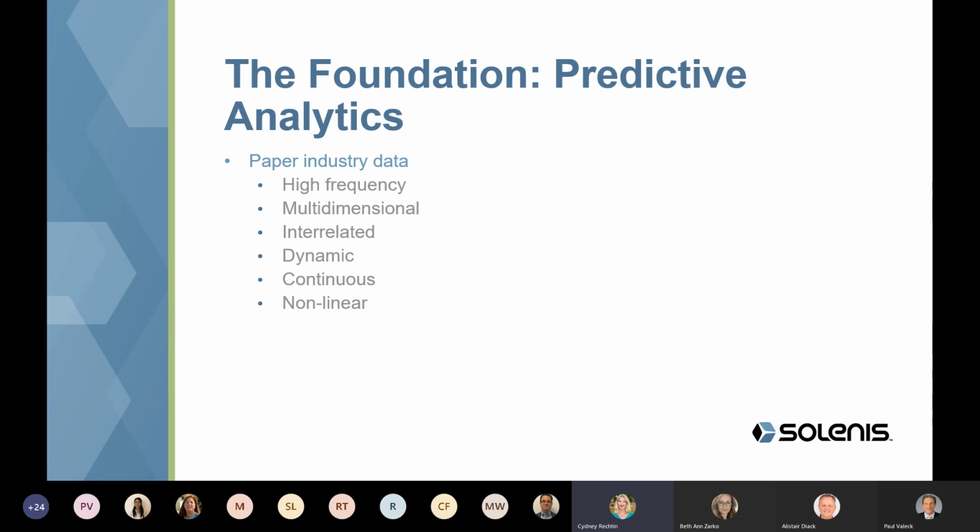With a foundation in predictive analytics, that is how we can move to the bigger, better things like real-time change detection, root cause identification, maybe closed loop predictive control. But before we get into all of that, let's see how predictive analytics has been used in our industry to create value.